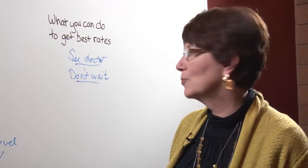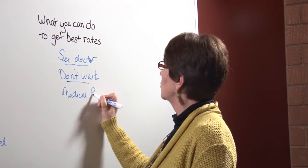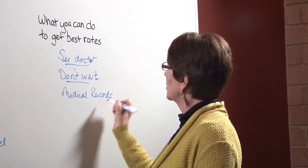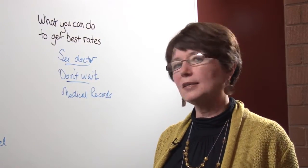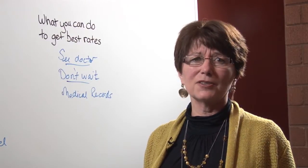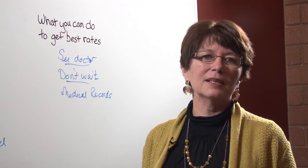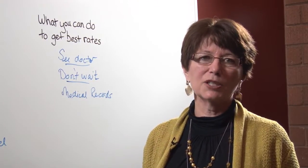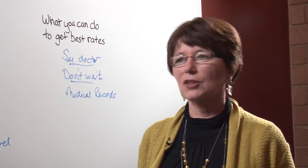Do what you can to improve your control, but also make sure that that's noted in your medical records. The life insurance companies are looking at your medical records, and if you're doing all kinds of great things, but your doctor just puts the same old notes in there every 6 months, it's not going to help your case so much. So make sure that your doctor has medical records up to date with the good things that are going on in your life.